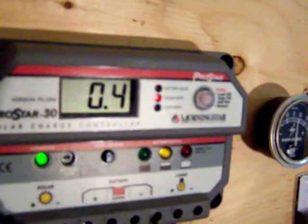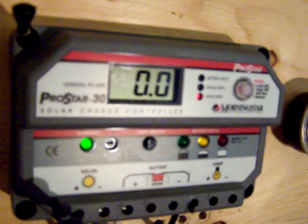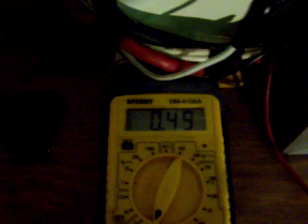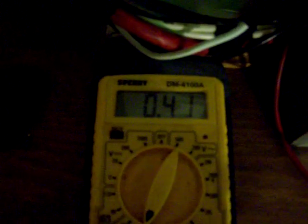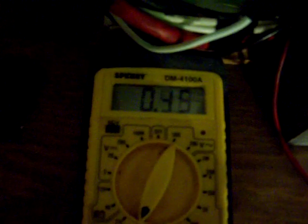The 0.4 and 0.3 is actually my micro hydro. Actually, it's down a little bit from what it should be right now because too much water seems to slow it down. This is the actual amps coming in from the micro hydro. Should be up around 0.7. A little bit later, when it calms down, it'll climb back up again. But that's 24 hours a day, that micro hydro.